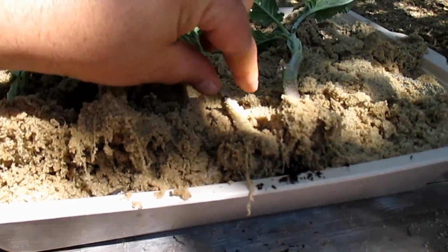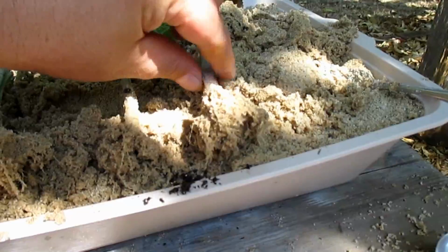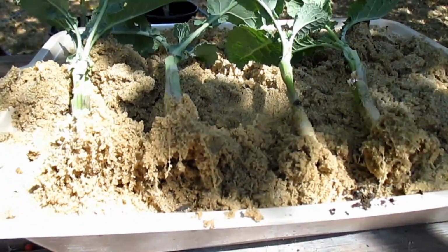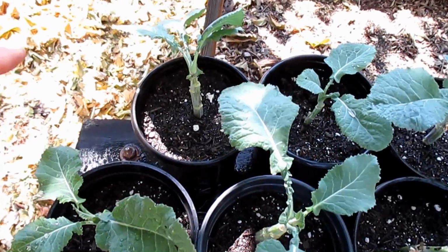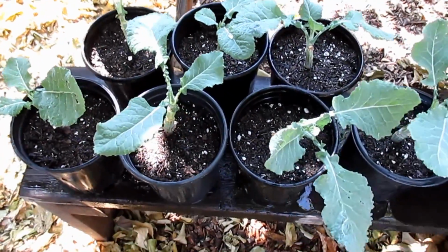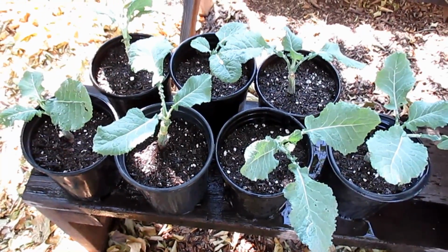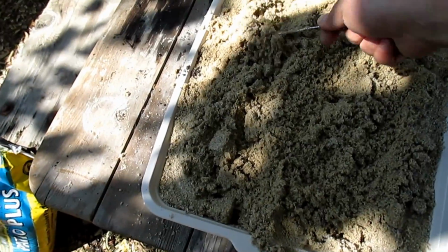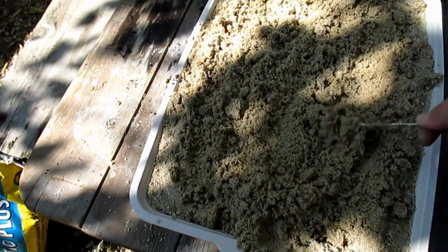So here are the last 4 in the container. As you can see, we got 100% take on all those cuttings. I'm very happy. I'm going to leave these in the shade. They're getting a little bit of dappled sun, which is fine. And once I see that they've really started to grow again, I'll transfer them out to a more sunny location. And the sand here is completely reusable. So I'm going to propagate a new batch of cuttings in here.